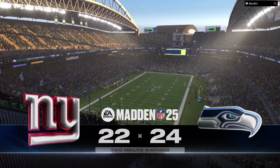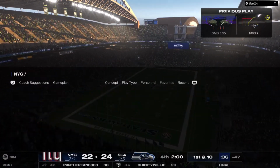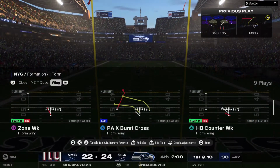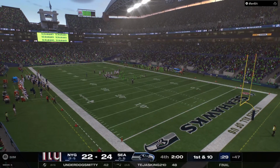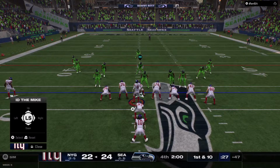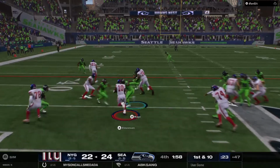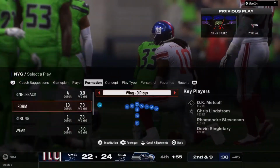Two minutes remain, and that's our score differential as well. 2 points here in the fourth quarter. Just the one timeout remaining as they try to navigate this 2-minute drill. 1st and 10. On the handoff, Stevenson. And he's going to get this one down near the 45-yard line.